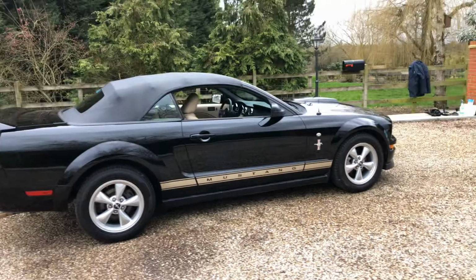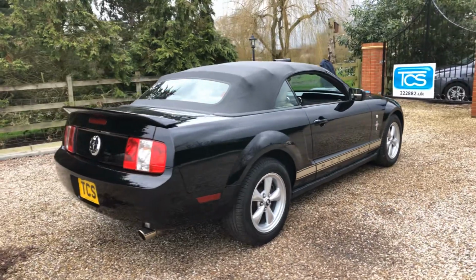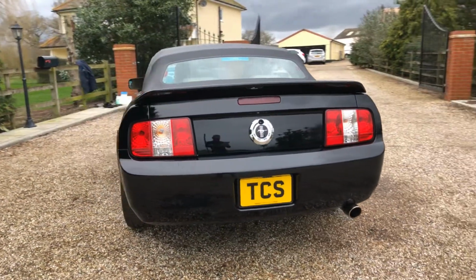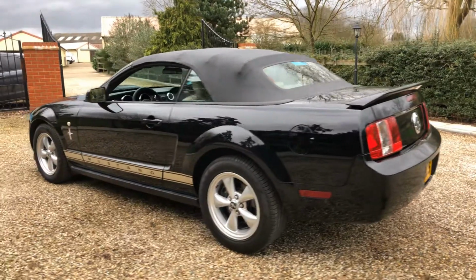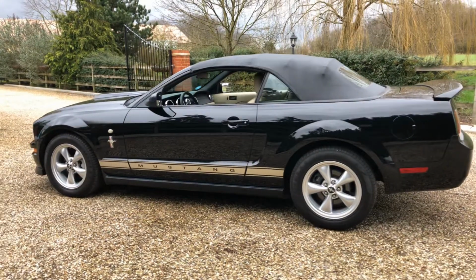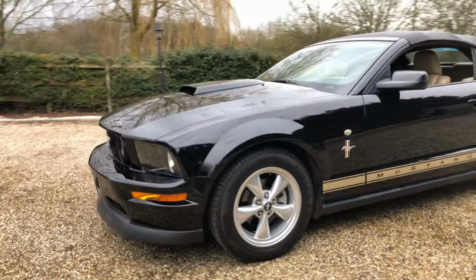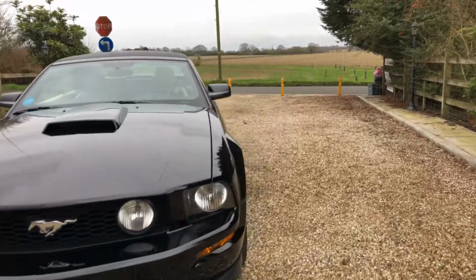Bullet style alloy wheels, GT bonnet, GT front grille, GT boot spoiler, performance exhaust, cold air intake, air conditioning, cruise control, shaker 500 stereo system. As you can see, gold Mustang side stripes finish her off nicely. Let's take a look inside.